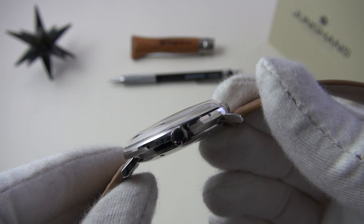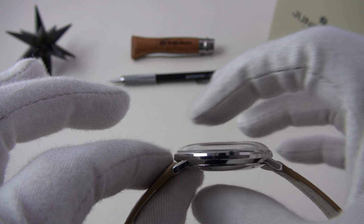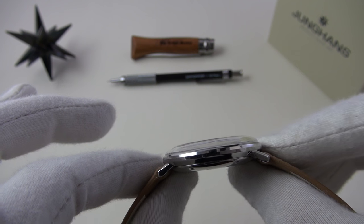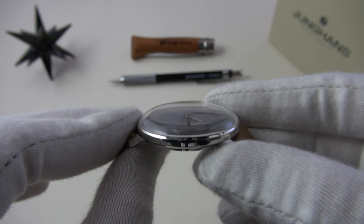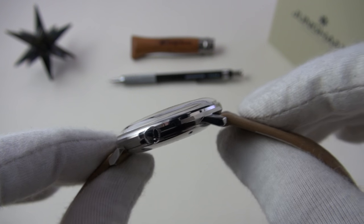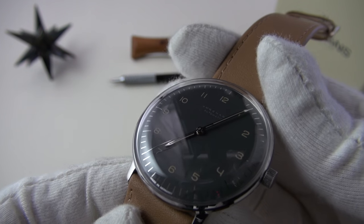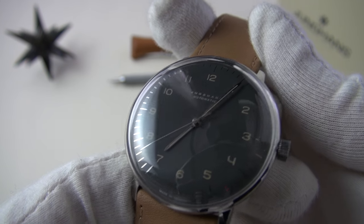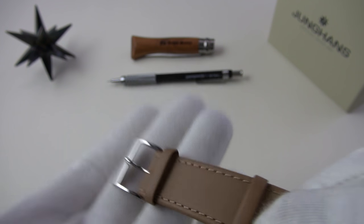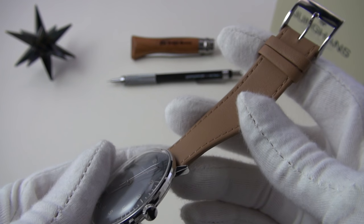So the case itself is entirely stainless steel. It has this kind of beautiful UFO shape with this lovely domed curvex hard plexiglass crystal. It has a sicrelan coating, which is something Junghans do on a lot of their watches. It's splash resistant, which basically means, you know, it's not very water resistant, but it's a dress watch, so that's excusable. And has a stainless steel buckle. Unsigned, as is the crown, very, very minimalist. And this is kind of in keeping with that Bauhaus aesthetic.